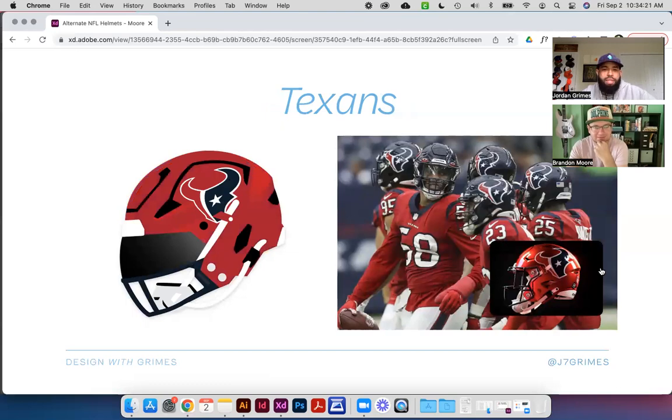The Houston Texans. Same logo. They went with a candy red shell and navy face mask, and I would assume they're going to pair it with their color rush uniform, that alternate red jersey and white pants. No full pictures yet, but I have the helmet on the right, and what I'm assuming would be the uniform behind it as well. Pretty gnarly logo, right? I love the logo. It's one of my favorite logos in sports.